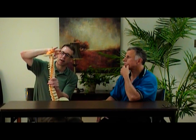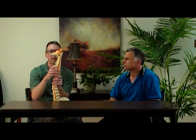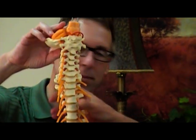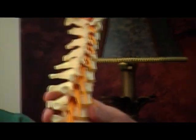Now, in between each one of these bones or vertebrae are a disc. And in a minute we'll show you exactly what that looks like by using a larger model. I don't know if you can pan in here at all and see any of this. Which angle would be best here? Yeah, probably like this. Let's bring it right into here.